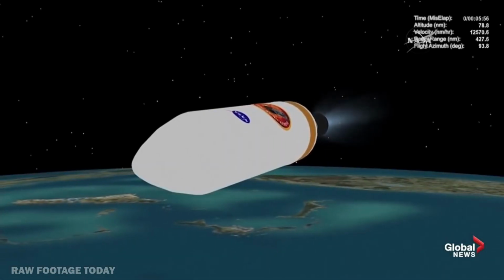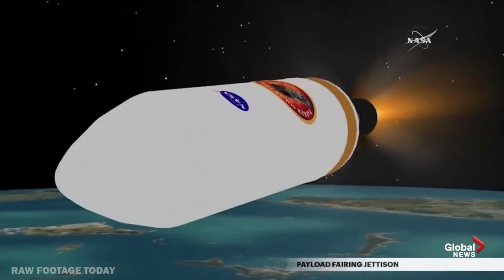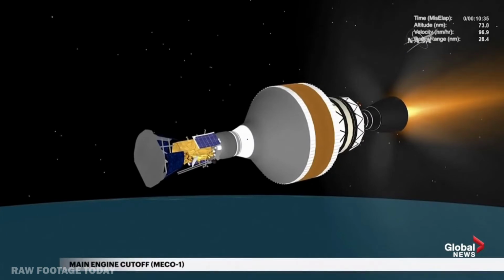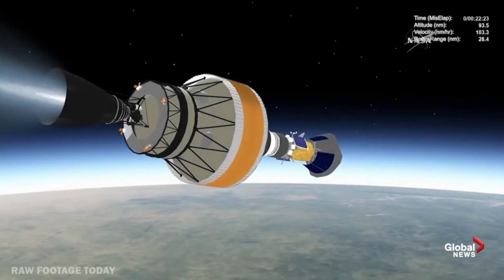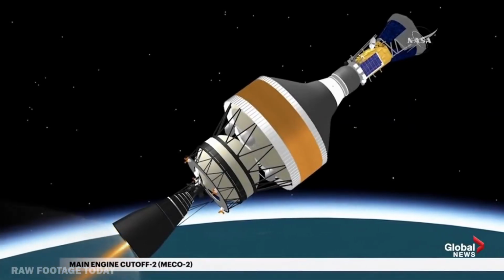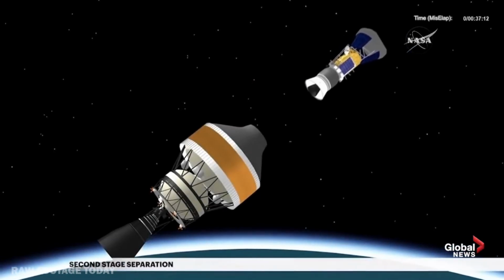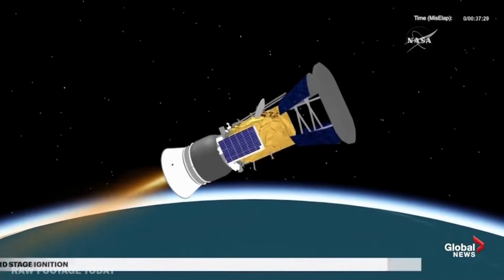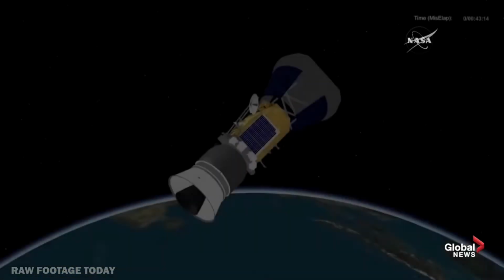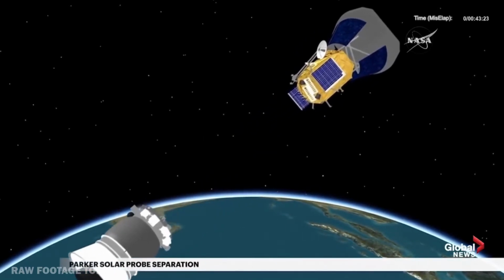At 5 minutes 55 seconds, the first Delta Cryogenic Second Stage, or DCSS, main engine burn begins. At approximately 6 minutes 5 seconds, the payload fairing is jettisoned. At 10 minutes 37 seconds, cutoff of the DCSS engine, or MECO-1, occurs. At 22 minutes 25 seconds, the DCSS main engine is restarted for the second burn. Approximately 14 minutes later, second cutoff of the DCSS main engine occurs. Following a 30-second coast phase, the third stage is separated. 20 seconds later, the third stage is ignited. Approximately 1 minute 29 seconds later, burnout of the third stage solid rocket motor occurs. At 43 minutes 10 seconds, the third stage releases NASA's Parker Solar Probe spacecraft on its journey to the sun.